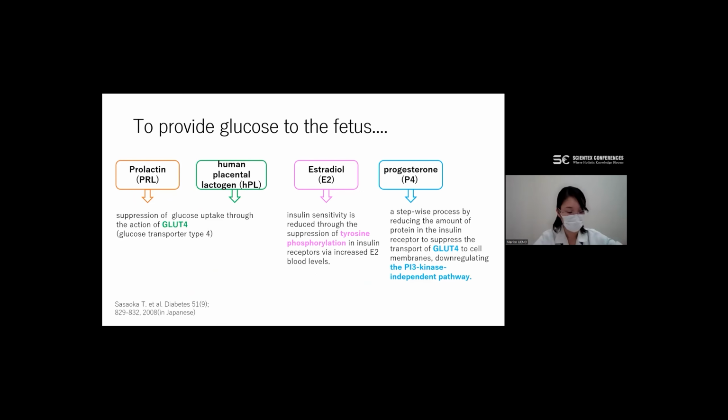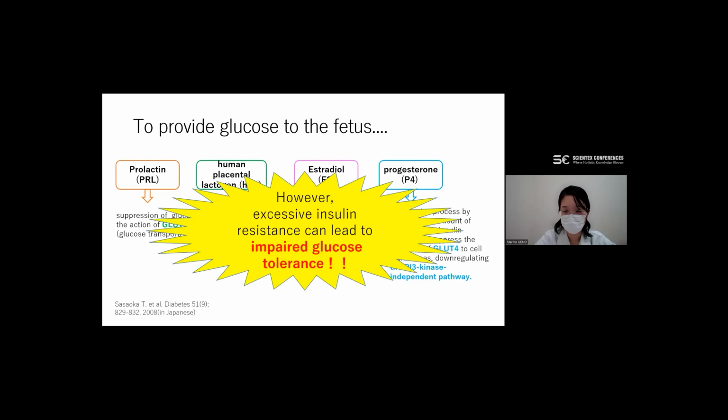To provide glucose to the fetus, various hormones raise blood glucose levels through promoting insulin resistance, such as prolactin, human placental lactogen, estradiol, and progesterone. These changes are necessary for sustained nourishment of the fetus. However, excessive insulin resistance can lead to impaired glucose tolerance.